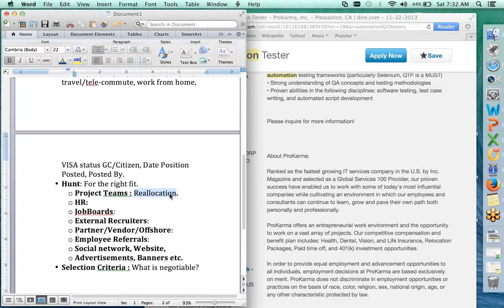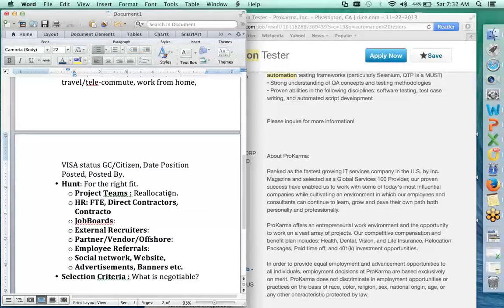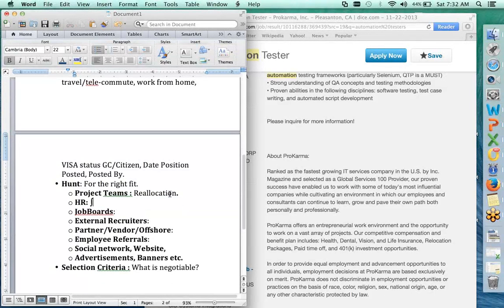So in this case, reallocation is easy. If that happens, great. Or the HR comes in and says, you know what, let me see where else do we have people. Or let us look at our database and see if we can get people from a full-time employee, okay, or direct contractors, all right, or contract to hire, all right, and so on. So they will go through their existing database, people who have applied earlier, and see if this can happen.